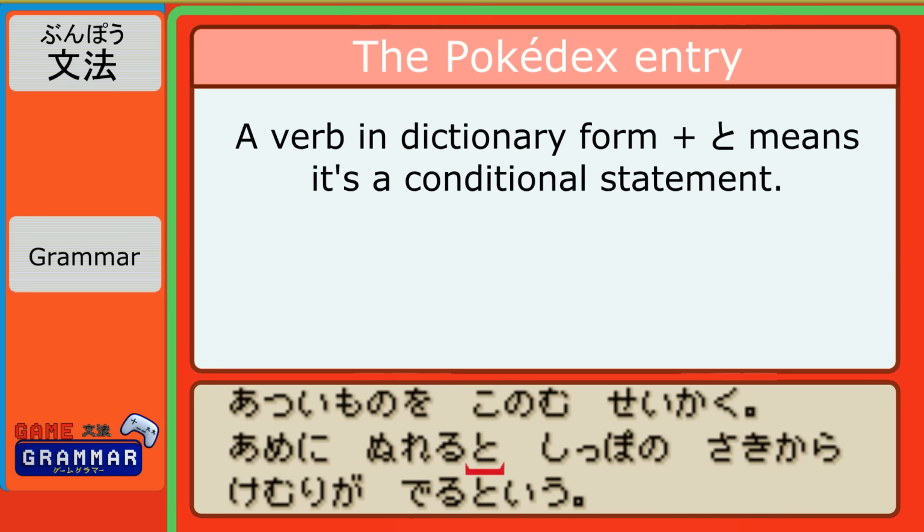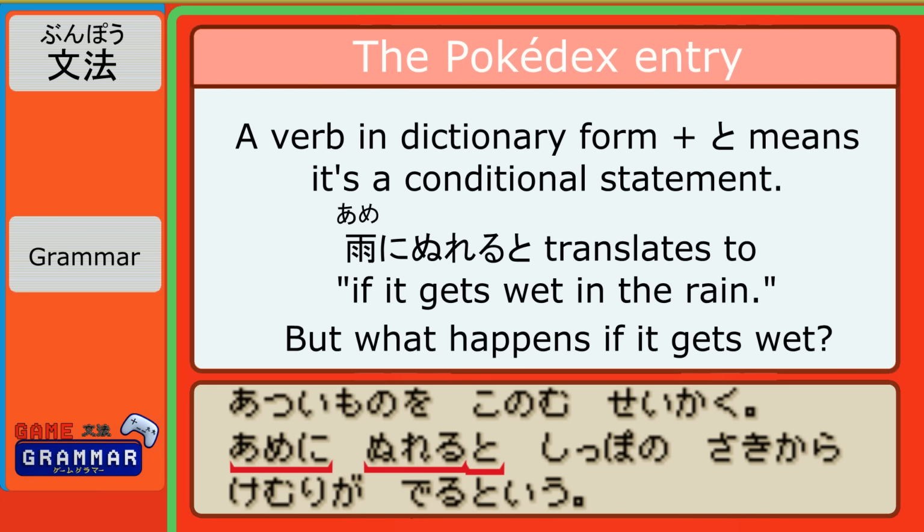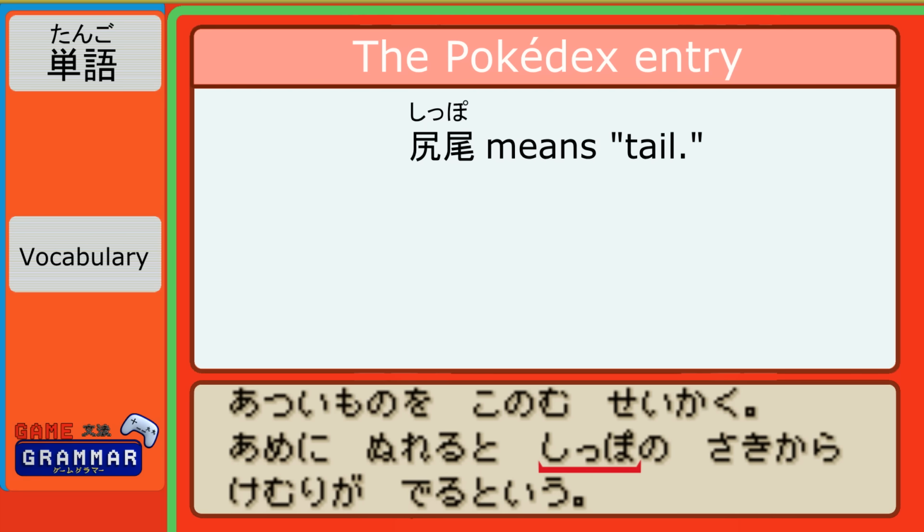When unconjugated verbs are followed by the particle to, it's a conditional statement with a cause and effect relationship. So, ame ni nureru to means if it gets wet in the rain. Well, what if it gets wet in the rain? Hey, it's shippo. Shippo means tail. But Hitokage won't wiggle it like Zenigame does.